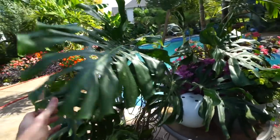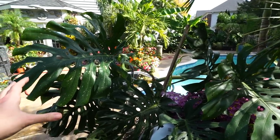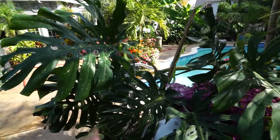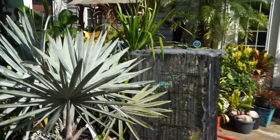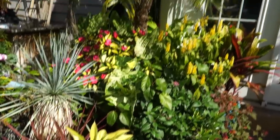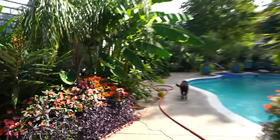This is my next repotting project over here. I don't know why I'm really dreading repotting this plant. It's not that big a deal. I've repotted much bigger things before. You'd think I'd be excited to get that plant repotted. I've wanted to do it for such a long time. Okay, yeah, like I said, lots of repotting to do. Next week, probably going to be doing even more repotting. So that's what's going on out here right now.